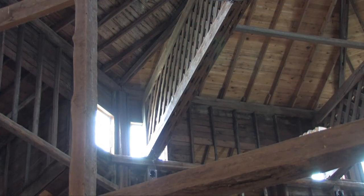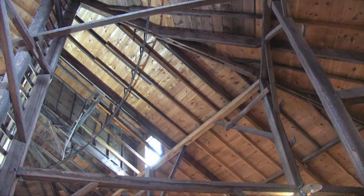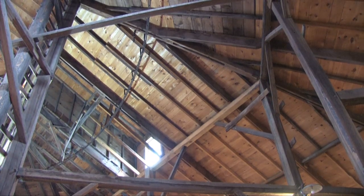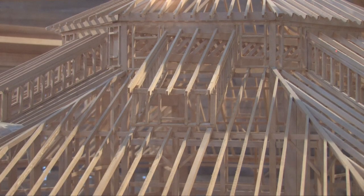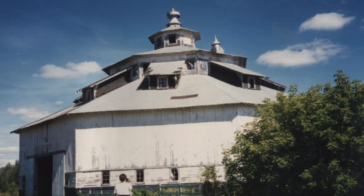From there, they started putting the roof on, and it's actually a 3-stage roof. The first roof was the longest. It was a 5/12 pitch, and at the top of this 36-foot roof area, there was a dormer on each of the 8 sections.